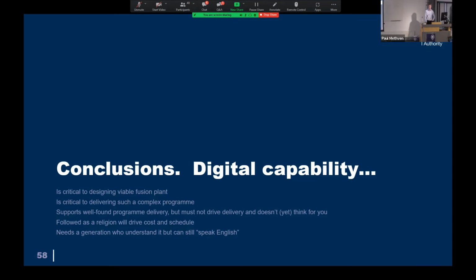So, in conclusion, I think it's critical to designing fusion plant, and it's critical to delivering major programs in a modern context. It supports well-framed program delivery, but it mustn't drive it. And if you follow this as a religion, it will drive cost and schedule massively. It also needs a generation who can understand it and speak English, by which I mean there's an awful lot of gobbledygook spoken about this, and sometimes you don't even understand the sentence that people have said. But if you get it right, it's really worth it.